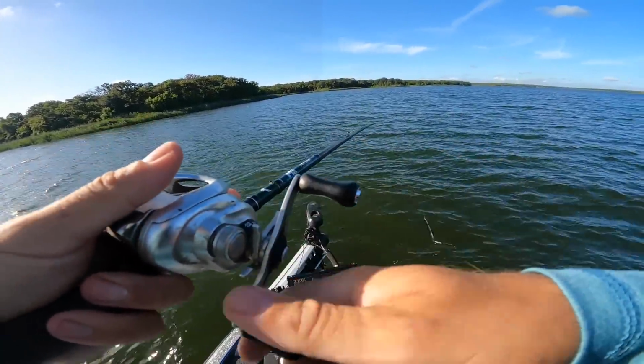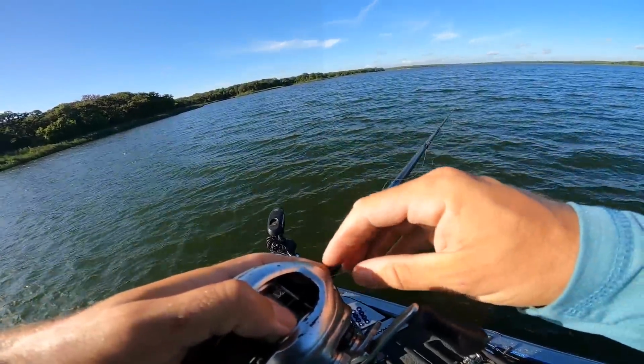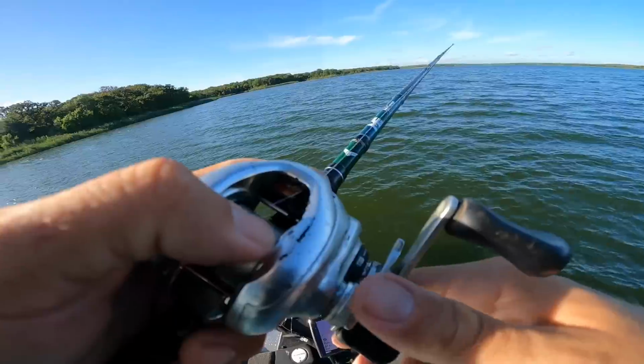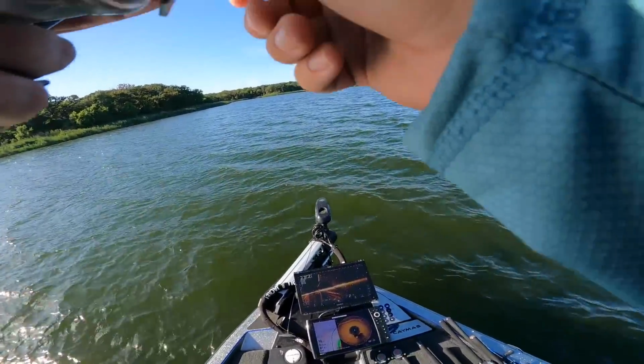All right, you guys ready for a big one? Let's see if we can get one of these guys to react. More like, can we hit one of these guys in stride? Because they are moving. Here we go. Going down to them. See if the schooling mentality takes over and they lose their minds. There's like 8 big ones right there.